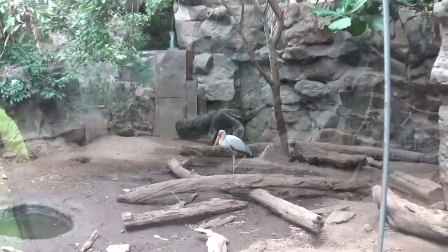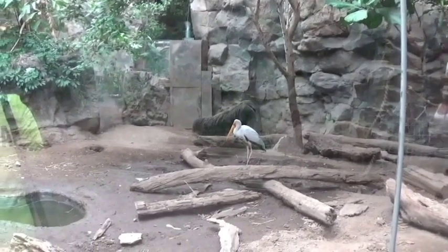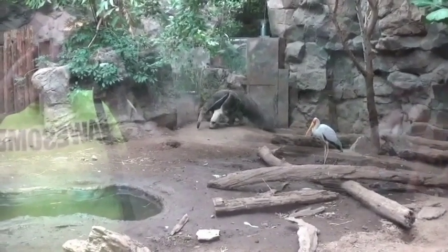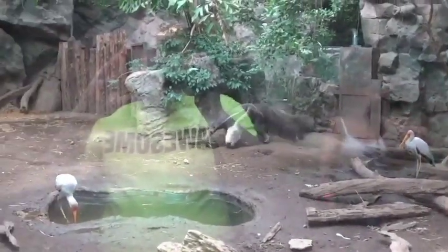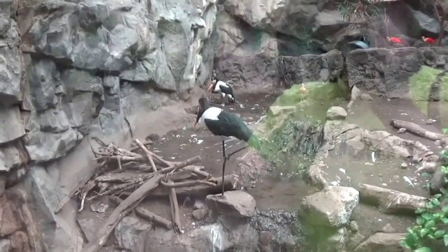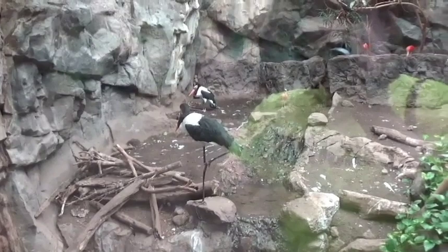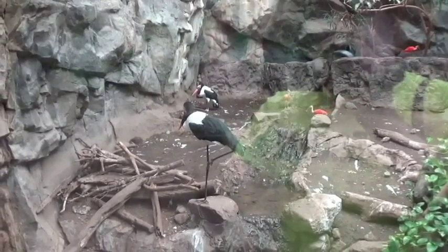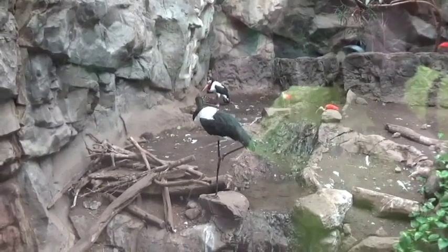That is Giacomo. He's a giant anteater, and he loves getting bugs in his place. He really likes it here. Hi Giacomo, it's been a while, buddy. Those are saddle-billed storks. These storks have long legs, and they're cool.